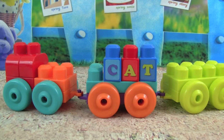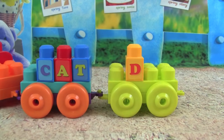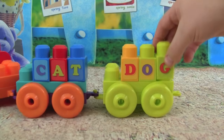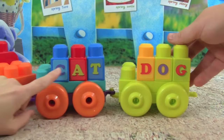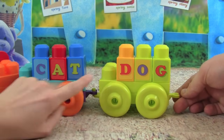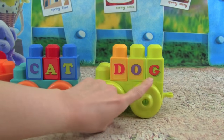And we could also make dog. Oh. So let's put dog on this card. So we could have D. O. G. Dog. So now we have cat and dog. Cat is C-A-T. Cat. And down here we have dog. Woof, woof. D-O-G.